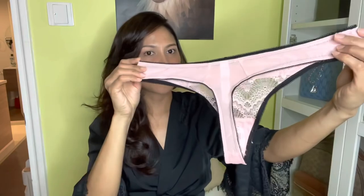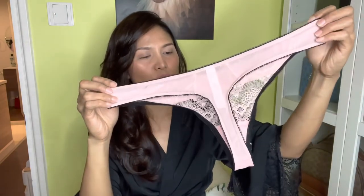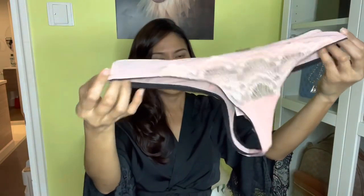And the back, this is a thong. I love thong because it shows my butt cheek. I love that. And yeah, I forgot to take off the zipper. So the cloth here is nice. I love that. So let's see how it looks on me.